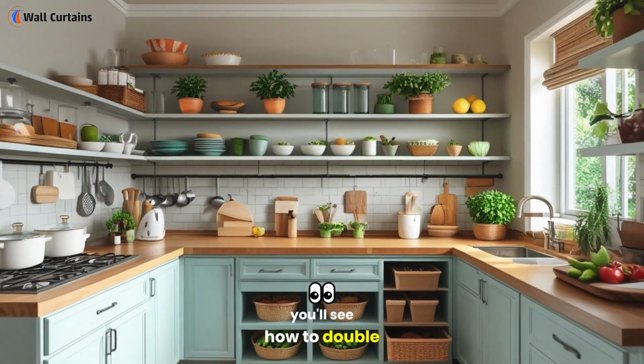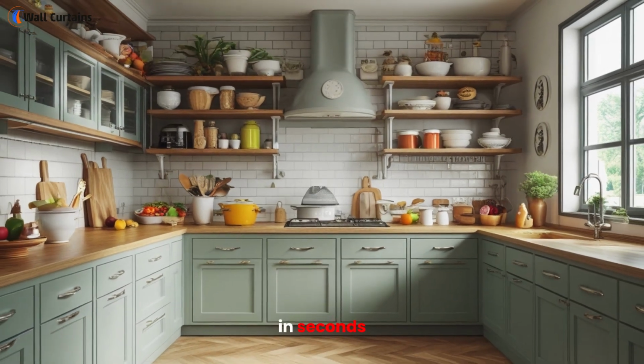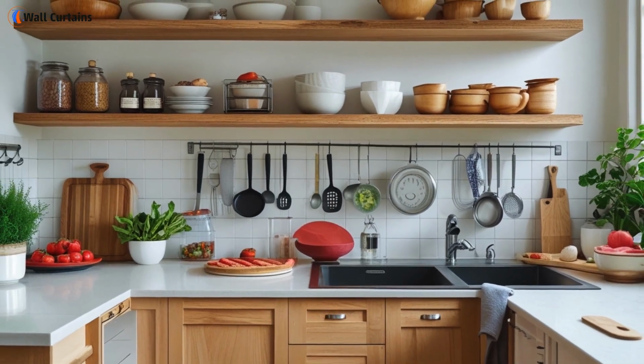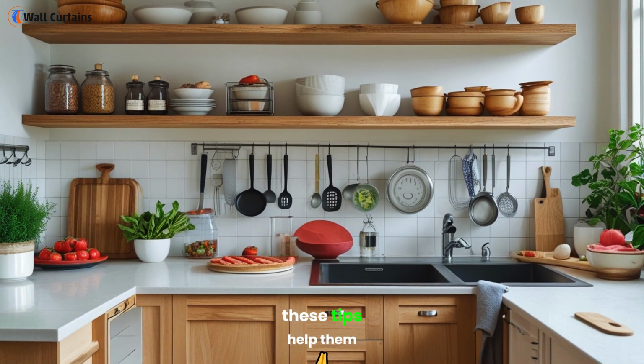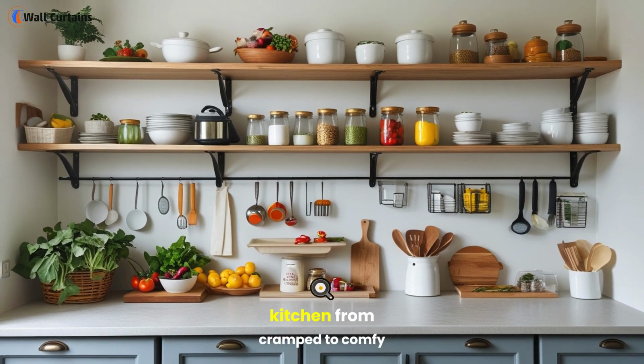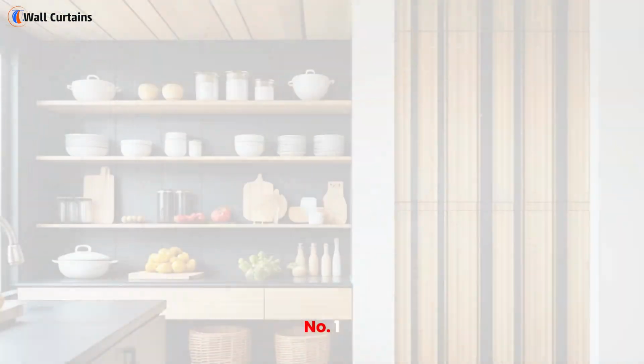You'll see how to double your storage, create counter space out of thin air, and organize everything so you can find it in seconds. And hack number 3? It costs less than $50 but makes the biggest difference. Many of my viewers say these tips help them fall in love with cooking again. Ready to transform your kitchen from cramped to comfy? Let's dive right in. Hack number 1.